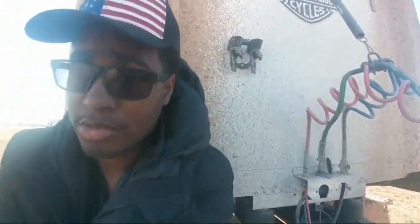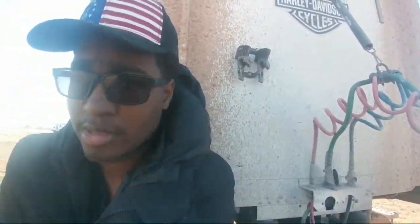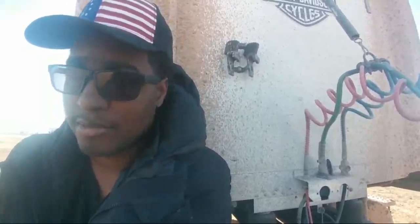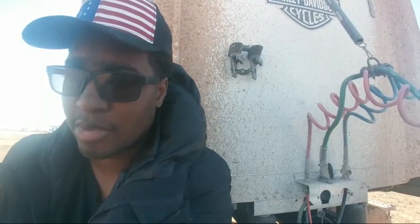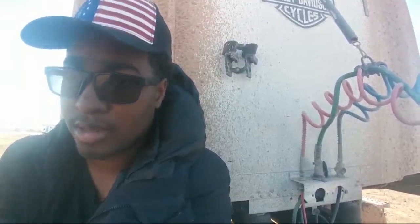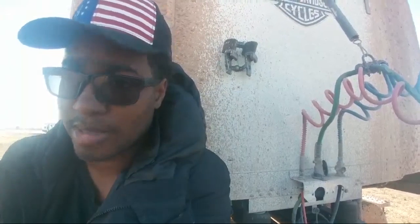You need to buy a new truck engine? No, I'm not buying no new truck engine. That's crazy as hell. I'm not invested in any DEF and EGR or any type of emissions engine. It costs way too much to maintain that.